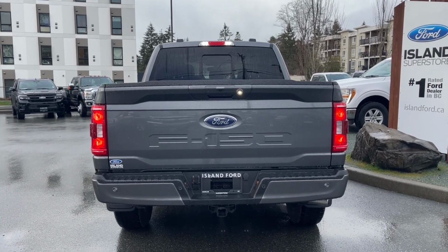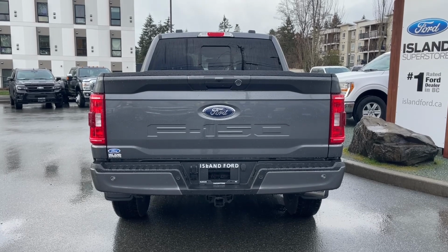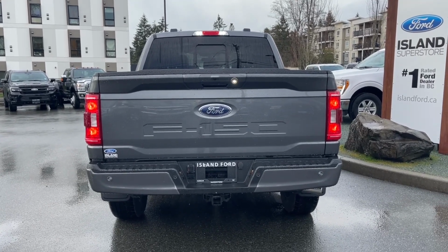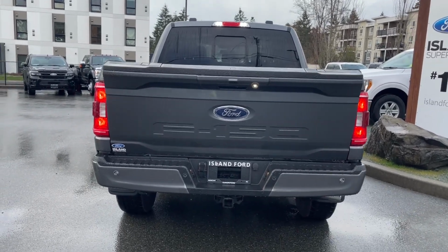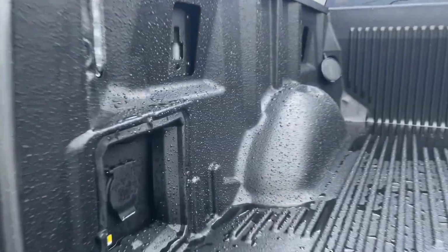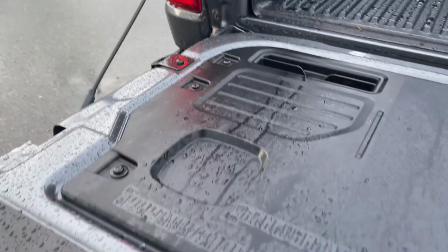Above the handle is where your backup camera is located. Backup sensors on your bumper, 4 and 7-pin connector, trailer hitch, and a locking spare tire. When you're ready to open up that tailgate, you just double click your fob and it'll power it down for you. Nice lined box with tie downs in all 4 corners, and you also have this nice outlet off to the side so you can plug things in. A little workstation back here.